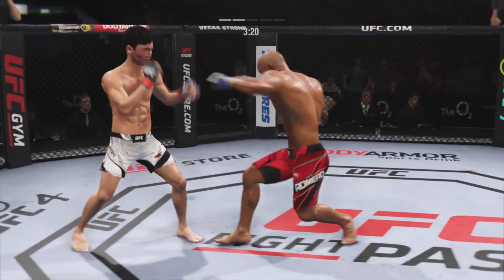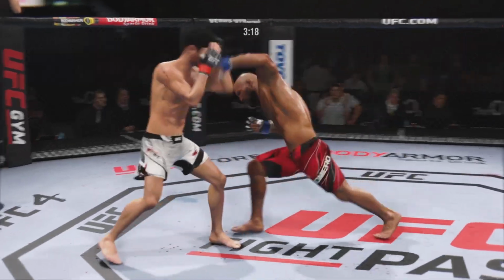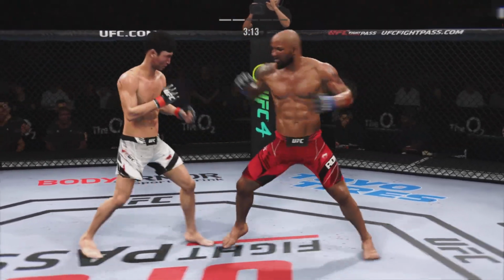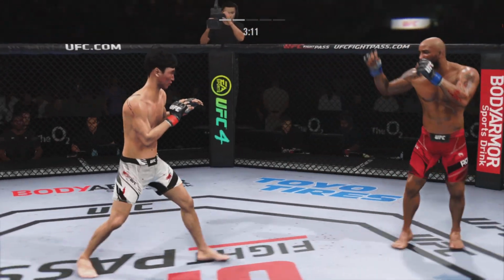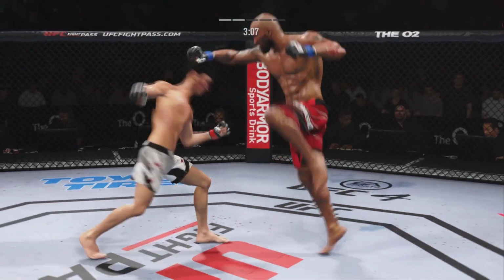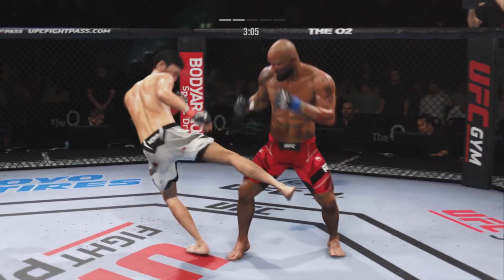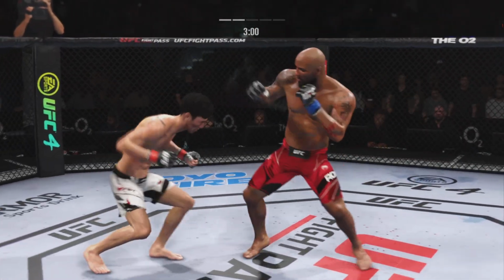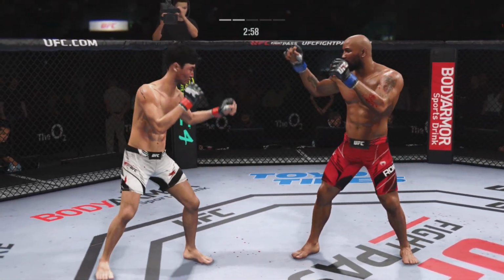Punch coming, it's blocked. Oh, nice slip to avoid that right hand. Just over 3 minutes to go in round two. Lands with a right hand. Slips that left hand.